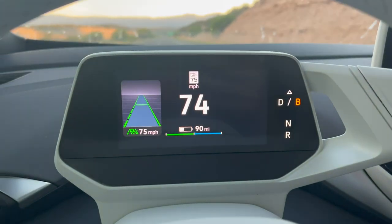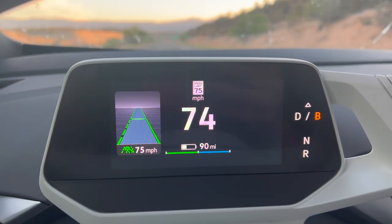So we walked around in Sedona, got some good food. Sun's about to set. Now we're heading back to the Phoenix area. We have 66 miles to go, and the rated range is 90 miles, as I've documented in other videos.